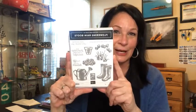So tonight, this is what I'm demonstrating, flowering rain boots. And I've made 3 cards ahead of time. I was going to post snapshots of those so that you could see ahead of time what I was making. And my editing program says that it's downloading something and it wouldn't let me close it. It wouldn't let me do anything. So I couldn't post those images. So we all have one of those days every now and then, don't we?